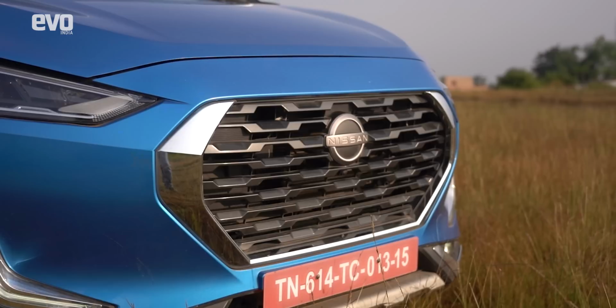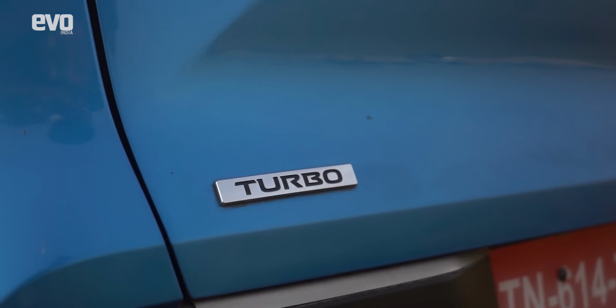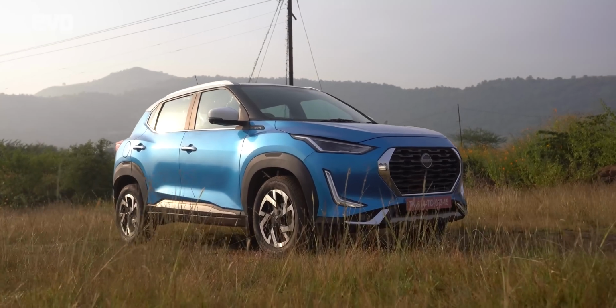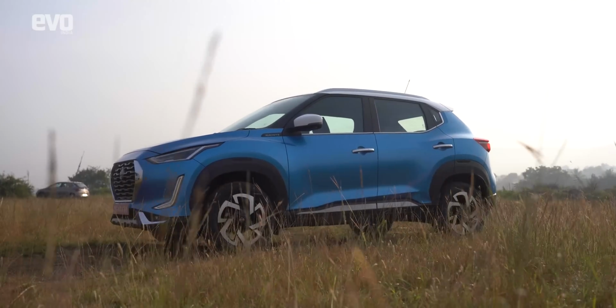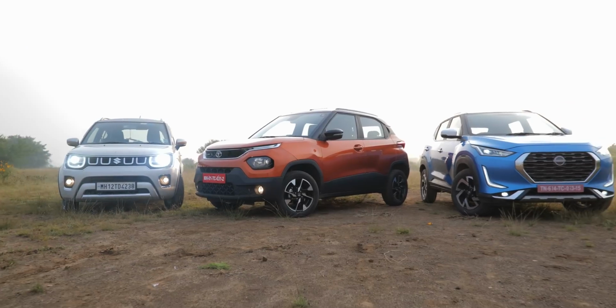With the Magnite, you also have the option of upgrading to the turbocharged engine with the CVT transmission, a more powerful powertrain with a smoother gearbox. If frequent highway trips with a full load is your thing, the Magnite feels best suited for the task. And its turbocharged variant is only a couple thousands more than the fully loaded top-spec Tata Punch.